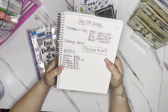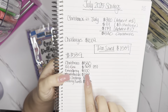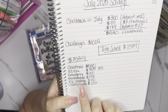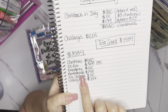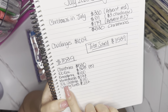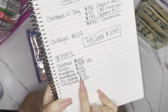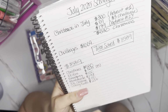and we were able to save $530 for Christmas. I'm gonna do $365 to the 100 envelope challenge, and then the emergency fund is gonna get $100. The month ahead is gonna get $197. The 10K challenge is gonna get $110, and the sinking funds are gonna get $237. I stuffed my sinking funds separately in another video. That'll be a member exclusive. That's where I show my private binders, or like my personal binders.